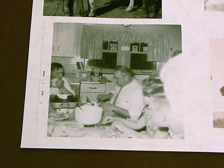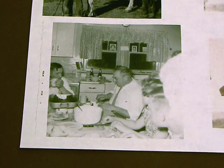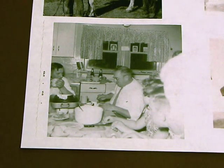Now I noticed that in the background, your mom has some pictures or something in the window. Mm-hmm. What are those? Those were holy pictures. Okay. Pictures of saints or whatever, I think. Okay. And this is the window that looks out into the driveway? Right, right.